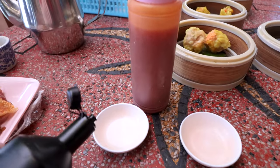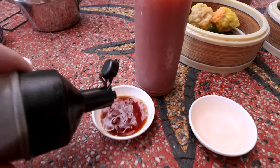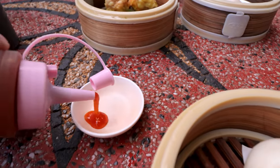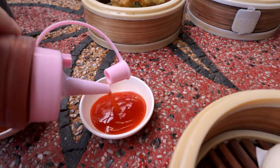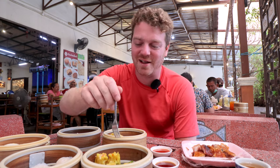You've got your black vinegar. Get some of that in there, which of course you need. And then you have your chili. So we'll load those up. Ready to eat, tell you what I think, and I will give you my overview on whether I think this place is worth it or you should seek out another place in Trang for dim sum.